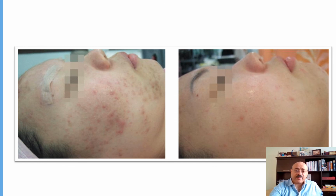And a third case of acne. And here I would like to highlight that Asian skin is very much prone to hyperpigmentation. So when we are able to use a technology safely and effectively in that skin type, it is really a great achievement.